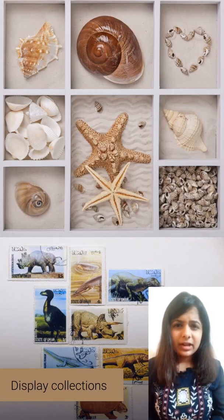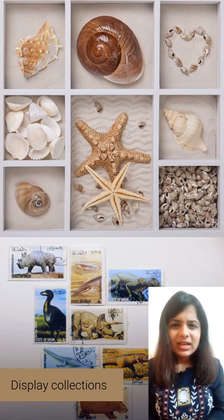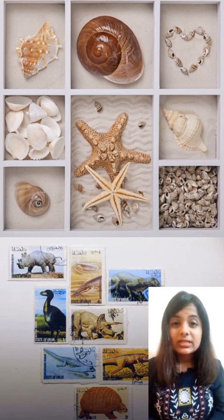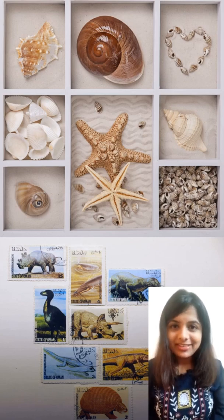Are you an avid collector? What is your collection? Is it shells or cards or postcards? Display and showcase them in a random way, but avoid cluttering them. You need to make sure your expensive collections do not become annoying dust collectors. So, you can either frame them or change them from time to time.